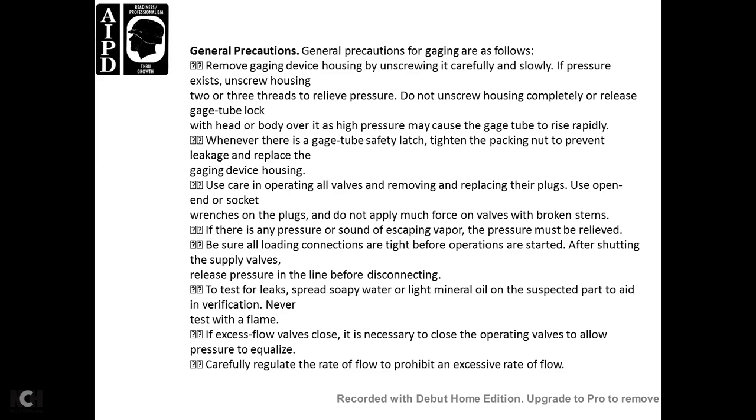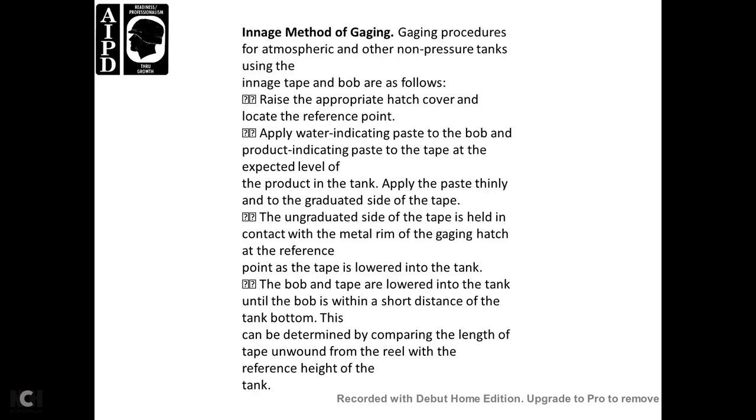Be sure to allow all loading connections to start after shutting the supply valve, to release the pressure of the line by disconnecting. Test for leaks by spreading soapy water with light mineral oil on the suspected area; never test with a flame. If the excess flow valve is closed, if necessary close the operating valve to allow the pressure to equalize. Carefully regulate the rate of flow to prevent exceeding the equalizing rate of flow.